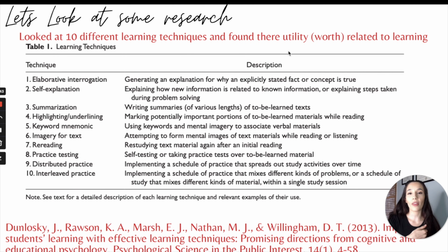So something with a high utility has a high worth when it comes to learning. So we want to know, what are the high utility tools? I'm not going to read through all of these, but I have them here for you to see, because these are not the results. These are just descriptions of the different study styles that they researched.